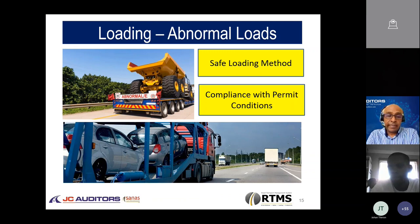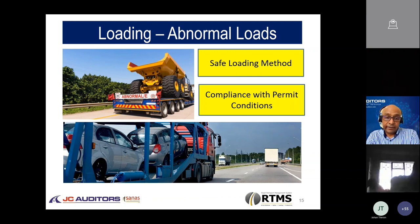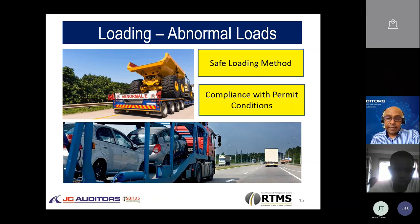At the bottom of your screen, that photograph is of a car carrier. And in this sector, I think one or two colleagues are from this sector, you would know the maximum height permitted is 4.3. But if you are RTMS certified, then you could load up to 4.6 height. So this is the kind of information that one would need to include within the safe loading method if you are in those sectors.